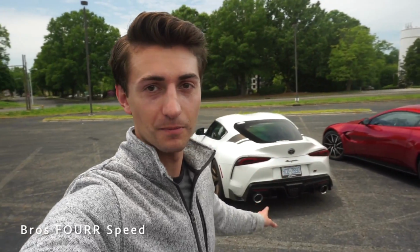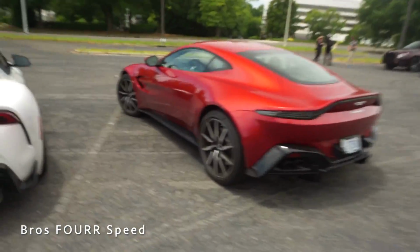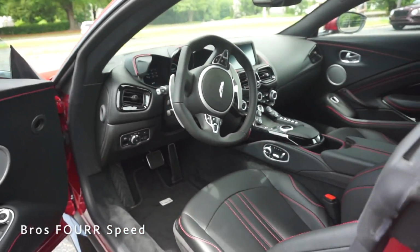So both cars, as you can tell, they have some pops to the exhaust. I do have an aftermarket AWE exhaust, but even the stock Supra, it pops. So really cool, even there's another similarity between the two cars. They both sound insane. So with that said, let's hop into the Aston Martin, go for a drive, and see what this thing is like compared to the Supra.